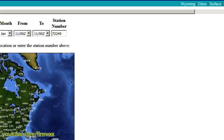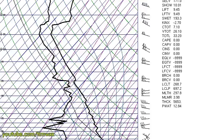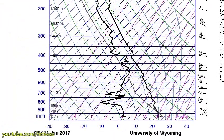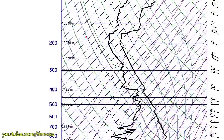And let's take a look at that Fort Worth sounding from an hour ago. Big change from yesterday. We've gotten rid of that inversion. Now we've got pretty much tropical air all the way up the column, all the way up to about 40,000 feet. So there's the tropopause, and dry air below that with that westerly flow coming in from the Mexican plateau.